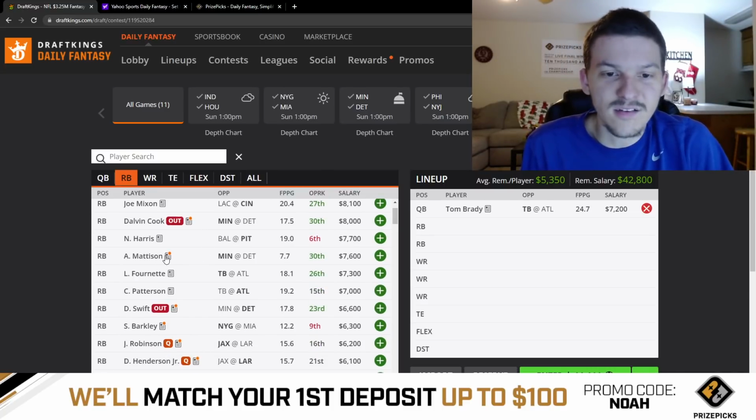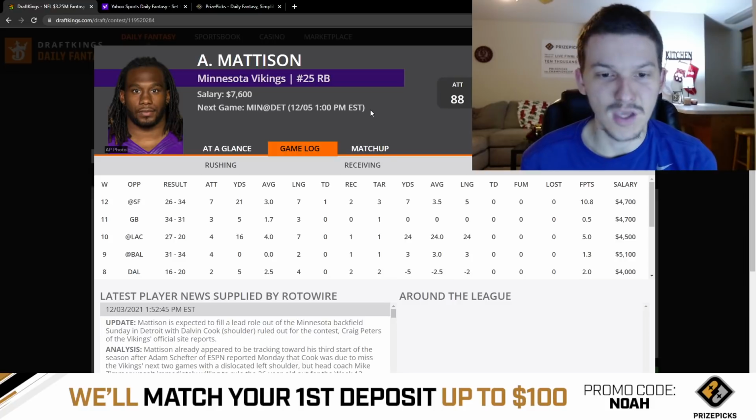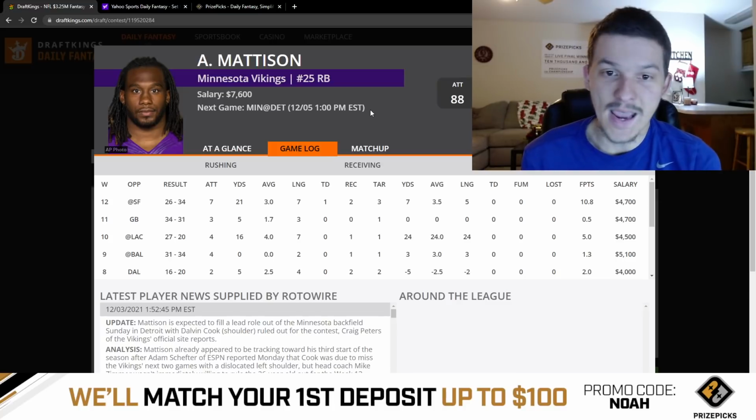You got Alexander Mattison taking over as the number 1 back for Minnesota. I expect Alexander Mattison to just get as much opportunity as he possibly can handle. I think without Dalvin Cook, they don't really have anyone else behind Mattison that you expect to really take touches away from him. I think he's going to play 80 to 90% of the snaps, probably get 25, close to 30 touches.